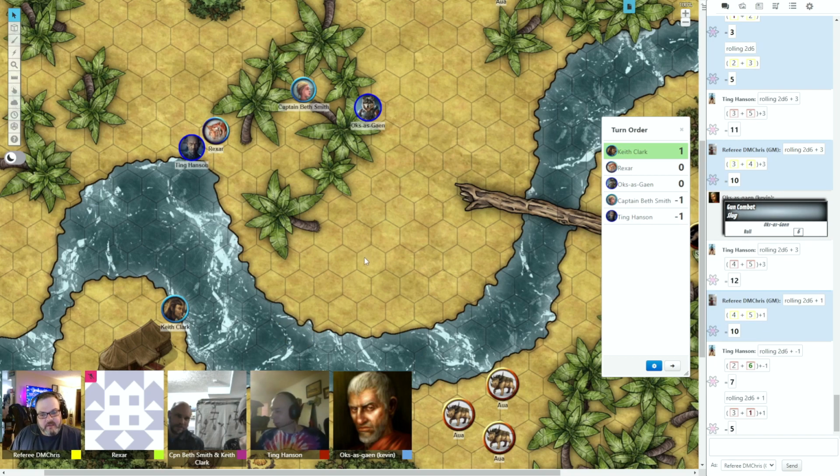Try to catch him. You can make an athletics dex check to try and catch Tang. Athletics dex. All right, that's just a plus one. 3, 5. 3 plus 5. Yeah. 8. Plus 1. So, 9. Rather than landing, Rexar catches you like in a loving embrace, and the theme from Bodyguard starts playing. I'm going to kiss him on the cheek.